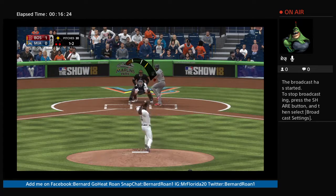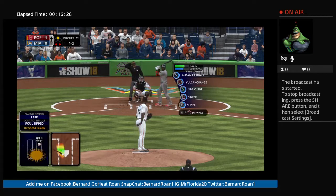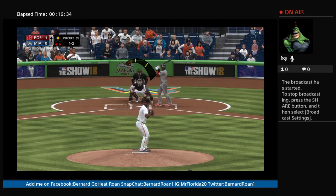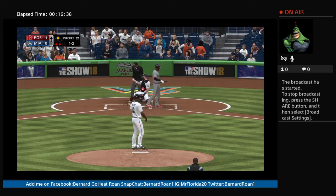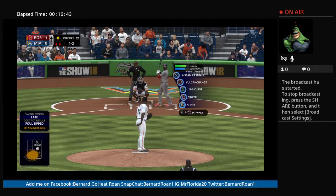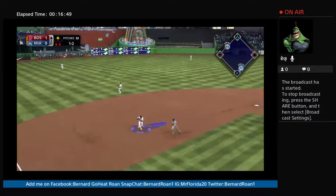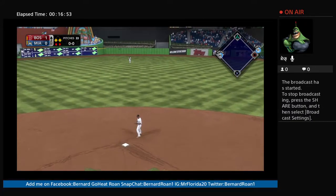The 1-2. Still a ball and 2 strikes. Ready on 1 and 2. And he fouls this one off. Left side. Oh, come on, man. And he'll reach first as they can't make the play on it.